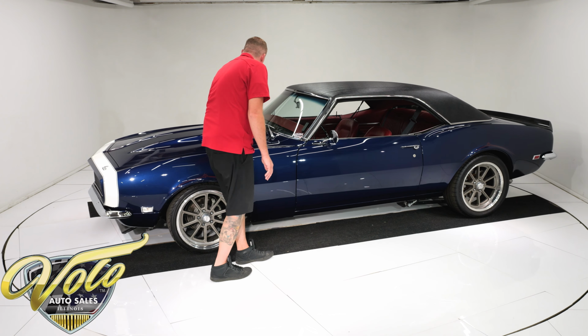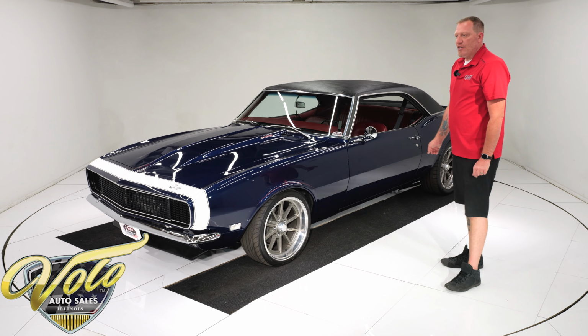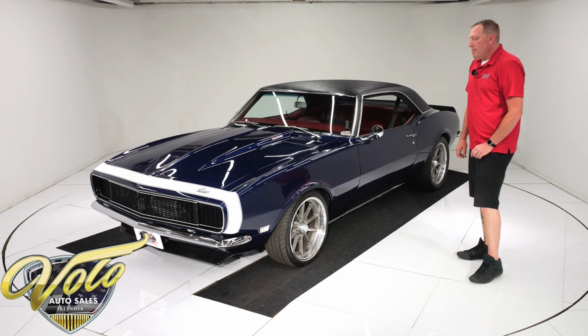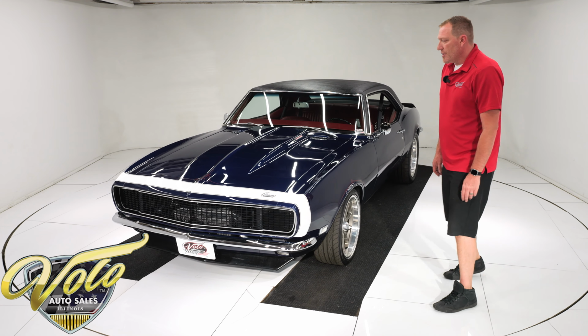It's got American Racing 18-inch wheels. One of the other upgrades that the customer did was he added rear disc brakes. It had drum on it when he picked it up from us before. Now it's got four-wheel disc brakes, drilled and slotted rotors.